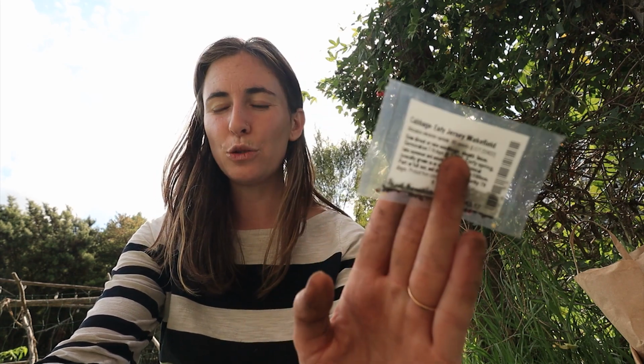I've got some kohlrabi as well. And I bought some cabbage, which I'm going to give a go. I've never had much success with cabbage, so we'll hope for the best. This is the early Jersey Wakefield variety, and we'll just see how it goes.